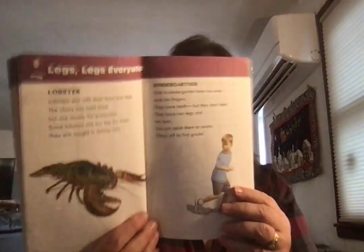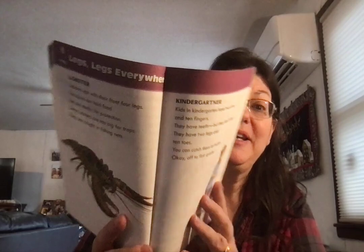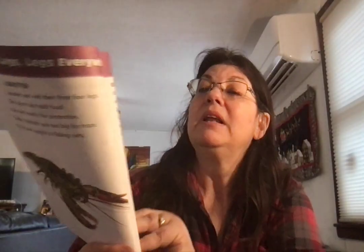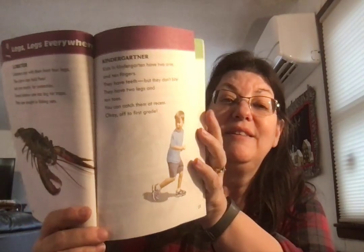How big is it? We talked about lobsters last time, but I didn't read it to you. Lobsters eat with their front 4 legs. Their claws can hold food, but are mostly for protection. Some lobsters are too big for traps, and then they are caught in fishing nets. Kids in kindergarten have 2 arms and 10 fingers. They have teeth, but they don't bite. They have 2 legs and 10 toes, and you can catch them at recess. Off you go.